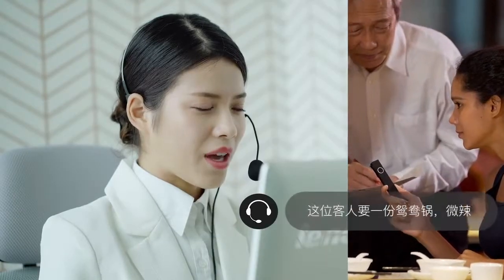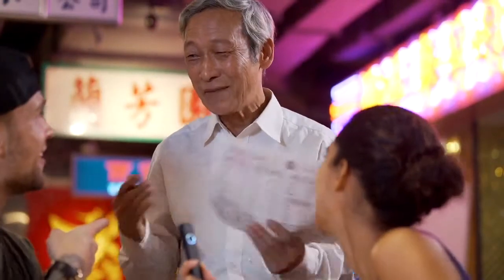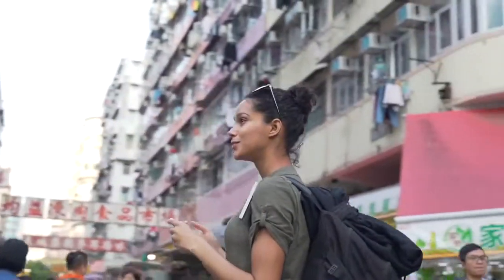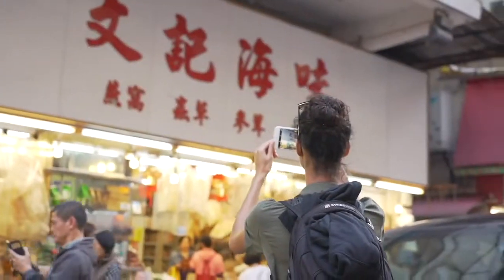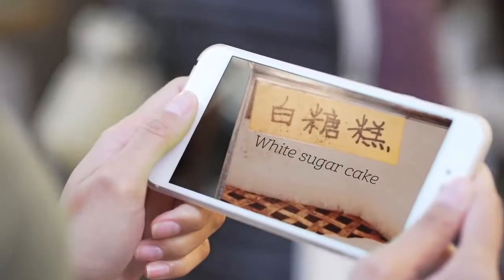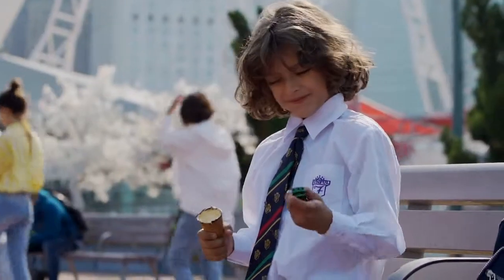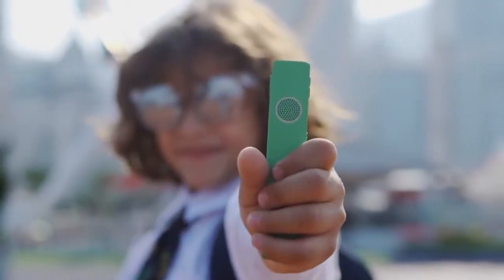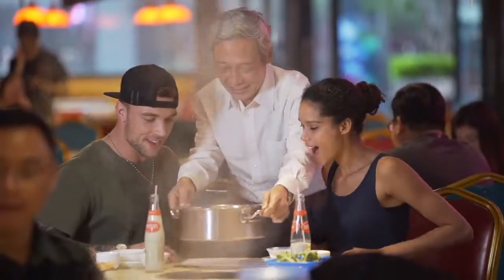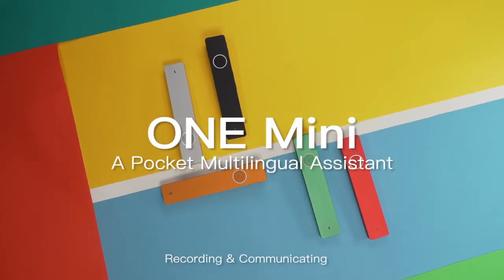Powered by AI and humanity, One Mini is your omnipotent personal translator, making everywhere in the world just like your home. One Mini always accompanies wherever life takes you. It allows you to communicate effortlessly and makes everyday life worth remembering. A pocket multilingual assistant for recording and communicating.